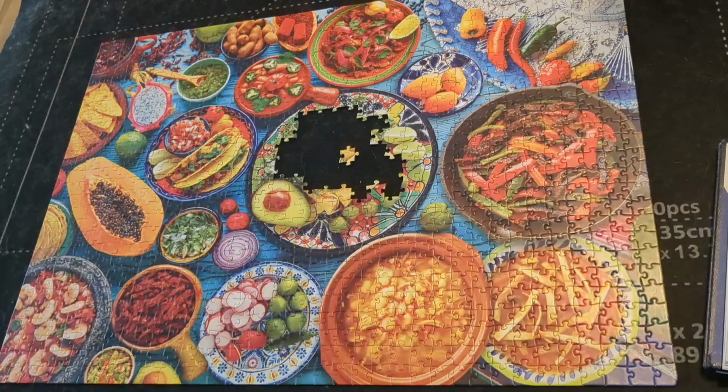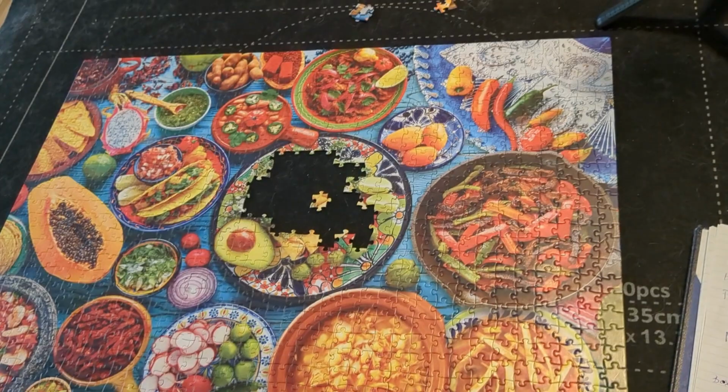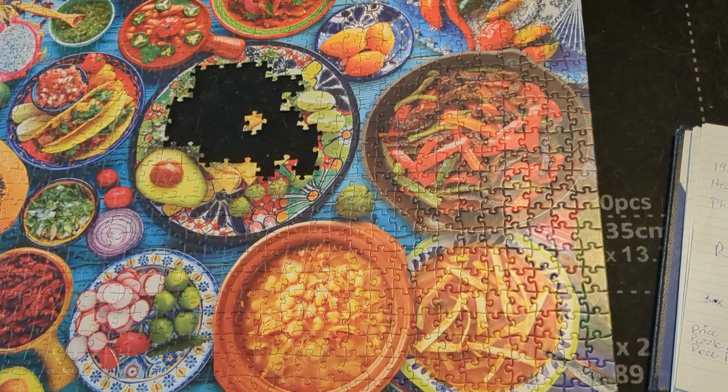So let's go and see the puzzle. Here's what I've completed so far. As you can see, I'm pretty much done. The puzzle just has this center skillet piece, this plate with the avocado and whatnot.